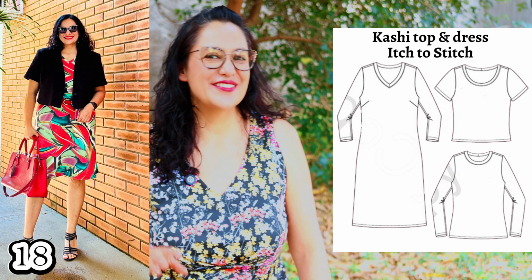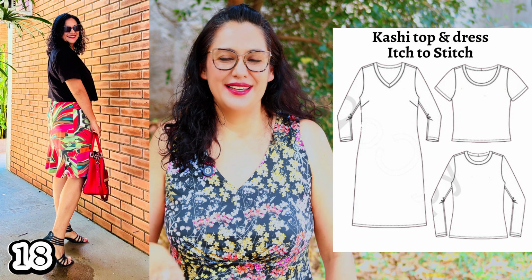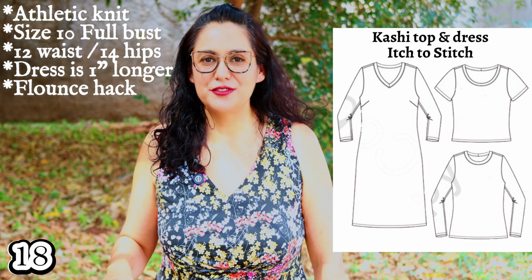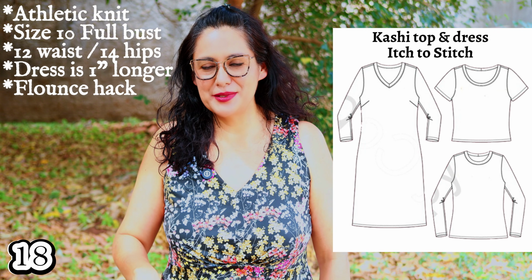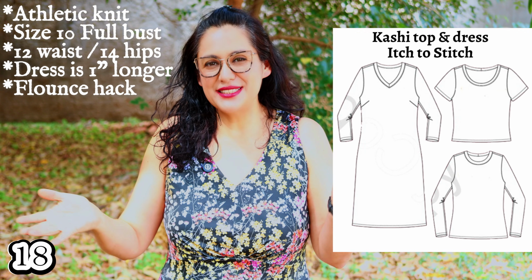The Kashi tee and dress. Love this one in an athletic knit. Now, I have also made this as a t-shirt in a rayon spandex. I actually have a full sew along on how to sew this pattern on the channel, really beginner friendly. And the full bust option has a bust dart, which I think is great. Love that on a t-shirt. So it was a t-shirt dress.